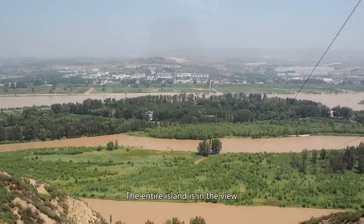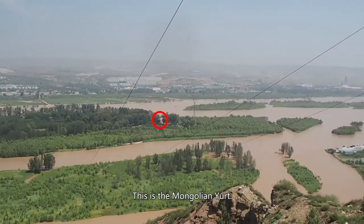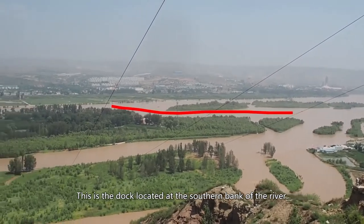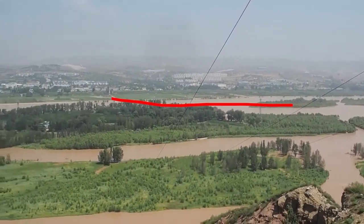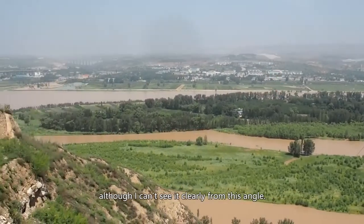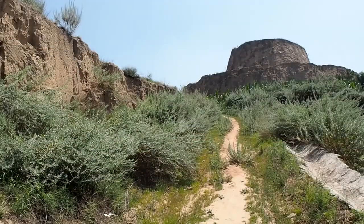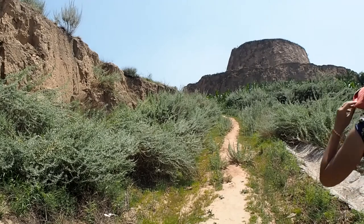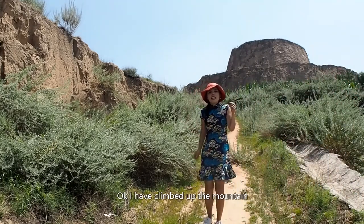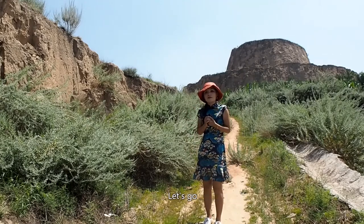The entire island is in the view. This is the Mongolian yurt. This is the dock located at the southern bank of the river. This is roughly where the temple is, although I can't see it clearly from this angle. Okay, I have climbed up the mountain, and let's go to the beacon tower now. Let's go.